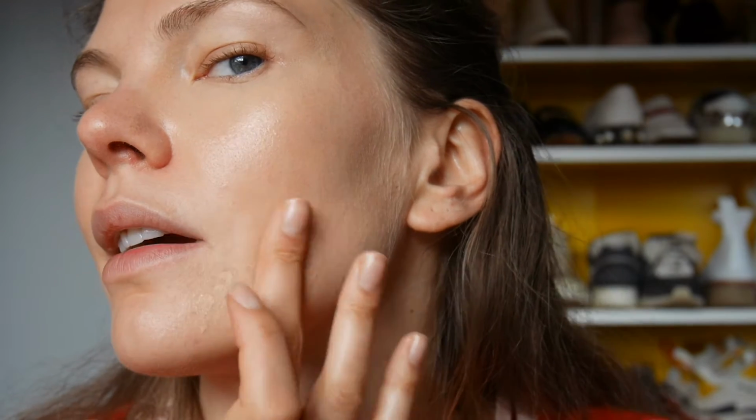By the way, I'm using my Maybelline Fit Me concealer, my absolute favorite ever, ever. I kind of just dot it around here and then pat it in, and it just covers everything that you don't want anybody to see, which I love. And it doesn't crease, just looks so natural.